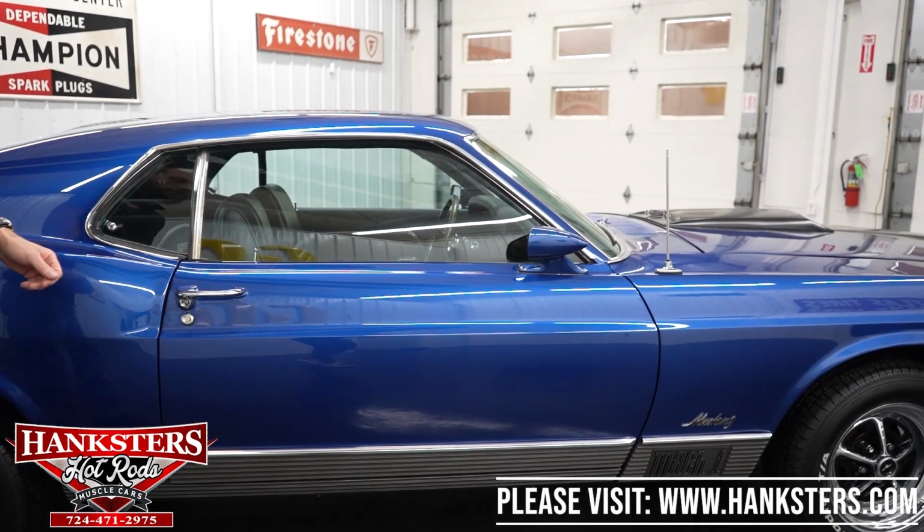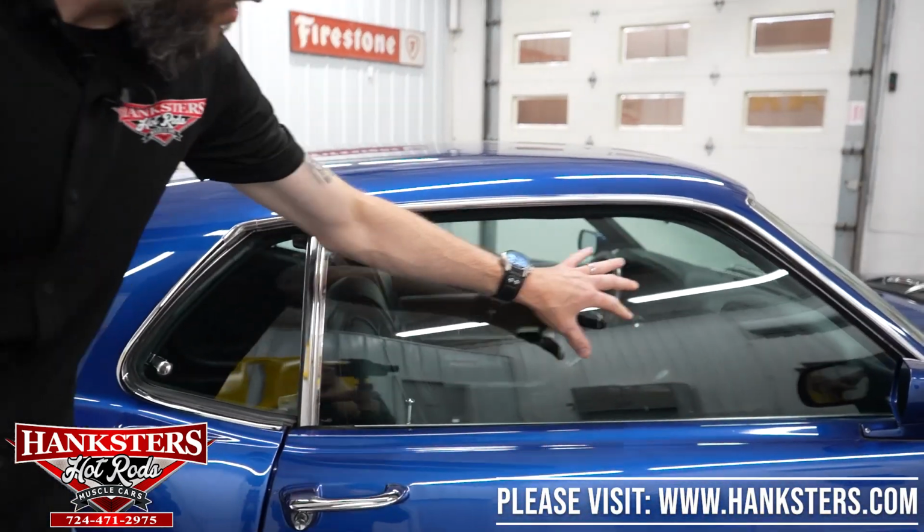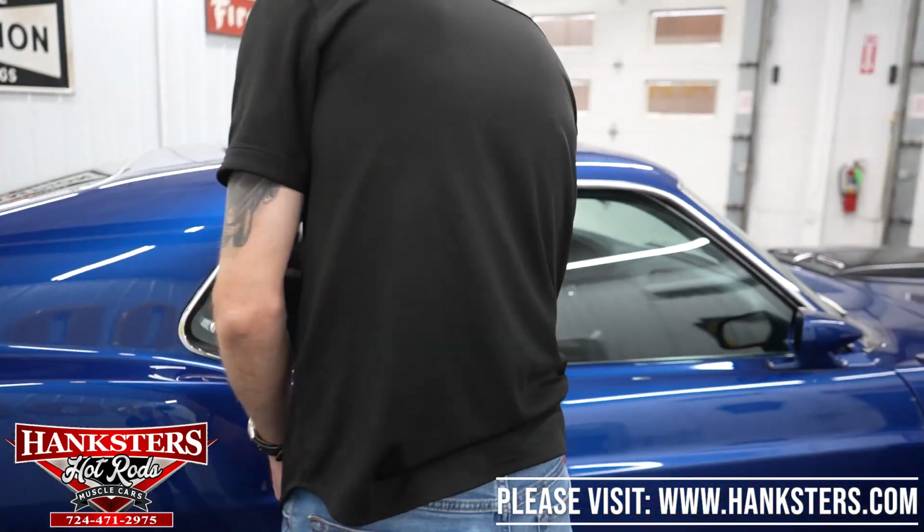Of course, we've got our Mach 1 emblems up in the front. We'll address that when we get up there. Passenger side glass, no chips and cracks. What I'm going to do now is open up the passenger side door.